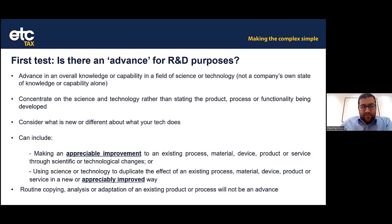As I said, I've mentioned technological advancement and technological uncertainties a couple of times. What does it actually mean by an advance for R&D purposes? An advance for R&D purposes is essentially an advance in the overall knowledge in the field of science and technology. So it's not just the stage of knowledge as far as the business is concerned. We need to look at whether the company is actually achieving an overall increase in knowledge in the field of science and technology in its sector.